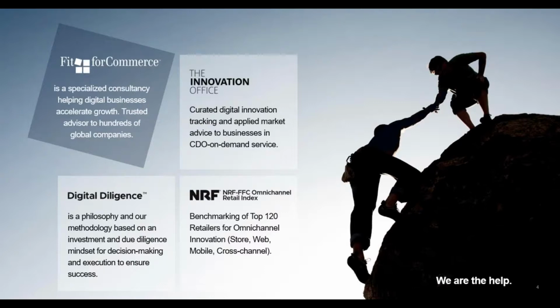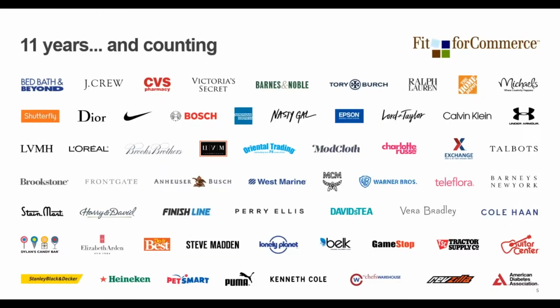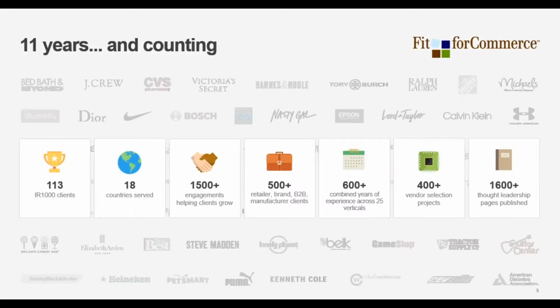So I guess as we go into Fit for Commerce, I mentioned the number of clients. We have 113 in the IR 1000. We serve over 18 countries. We've done over 1,500 engagements when it comes to strategy, selection, you name it, across the board. We've done pretty close to 400 or so technology selections and services selections. So a great deal of our business that starts out as strategy may yield a recommendation that technology or services is what's required for the client, and we can help them through that process of requirements definition and helping them find the right technology for their needs.